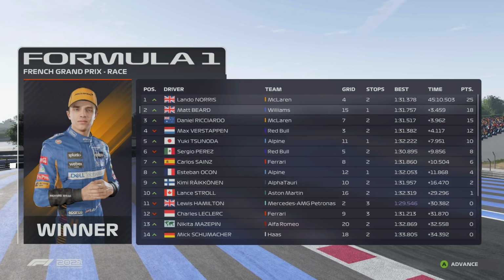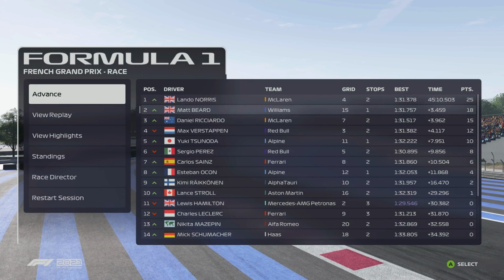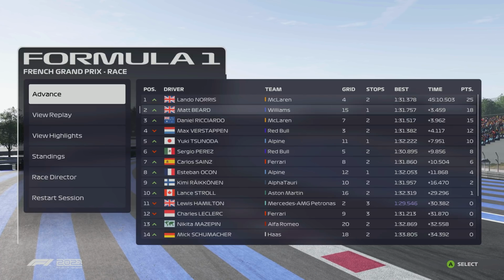That lead at the top of the table has shrunk somewhat today. Some amazing talent out on the track today. But Anthony, who would you pick as your driver of the day? I have to give it to Mr. Monaco. That was a commanding performance today. Very impressive indeed. It's time to check out the constructors' standings.